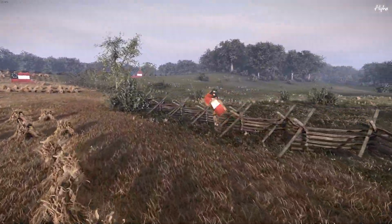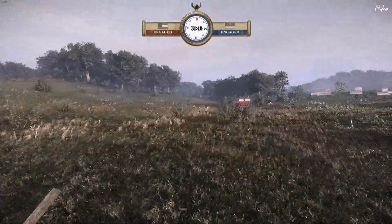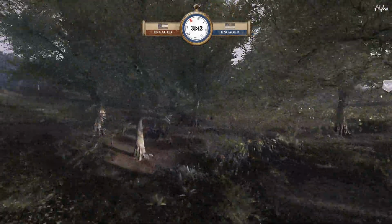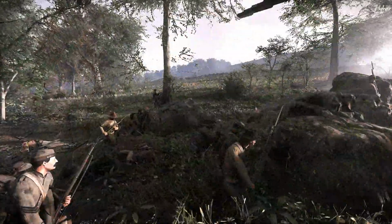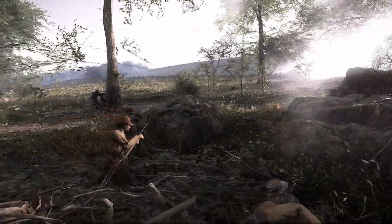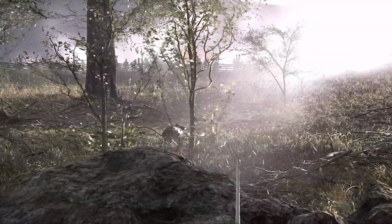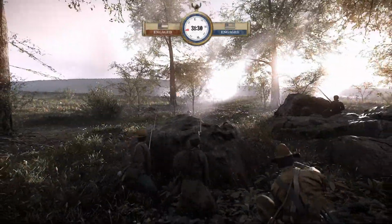Looks like the flag bearer is just retreating all the time. At least he's surviving. Now as for the left flank, anything new happening? Looks like they're taking some pretty heavy losses over here. They don't have super good cover. But they need to push in soon.